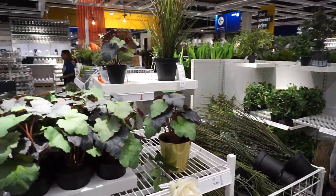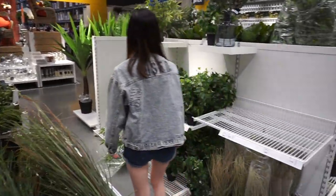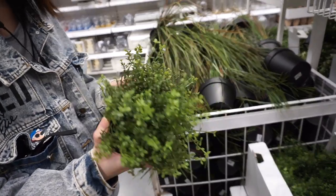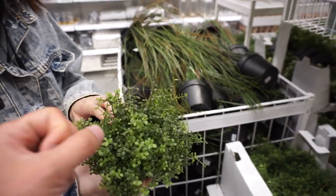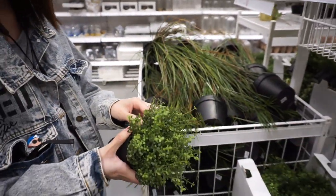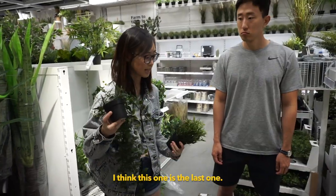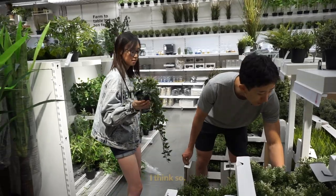Yeah, we're looking for some decoration that we can do on the cage. On top of the cage. Do they look good? This one's cute. But imagine this is going to be just one strand all the way across. Would that still look cute? No. No? I think this was the last one. I think so.